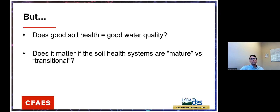So I was just talking about this idea of maturity of management. Does it matter if the soil health systems are mature versus a more transitional or more recently implemented set of management practices?